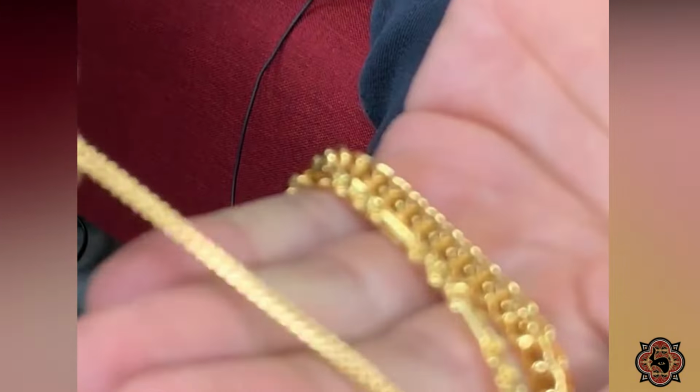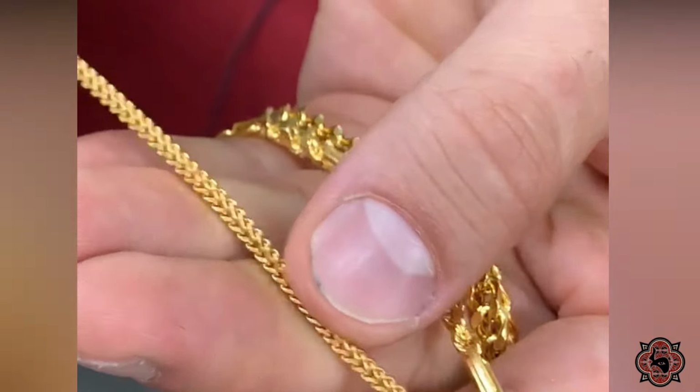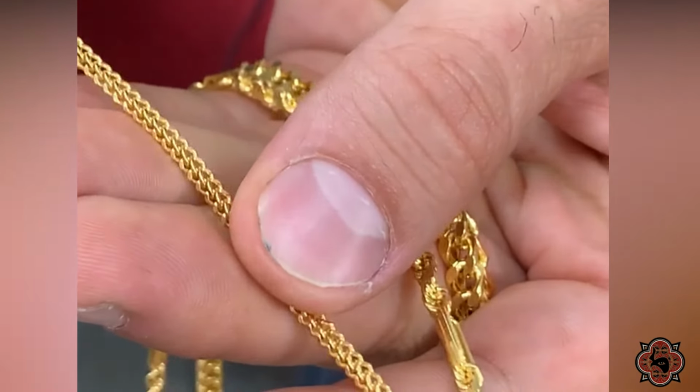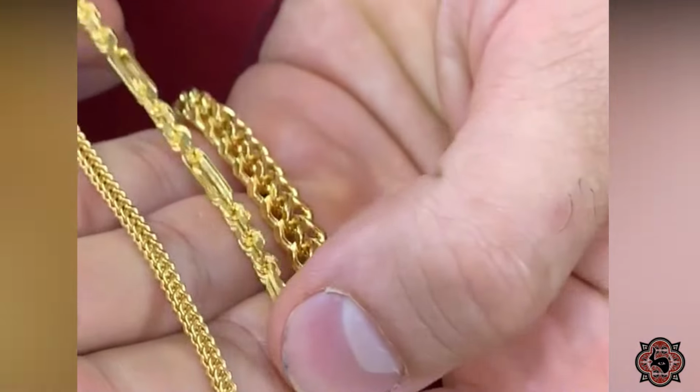There's only a few left. I'm going to show you some of these exotic links that are available here, all right? So this is a very, very rare link. This is a solid link right here, okay? This is a beautiful solid link. It's a half Miami chain, half Franco chain, okay? So it's half flat, and it's like a rectangular. This is like a modified Figaro rope chain. There's a couple of them.